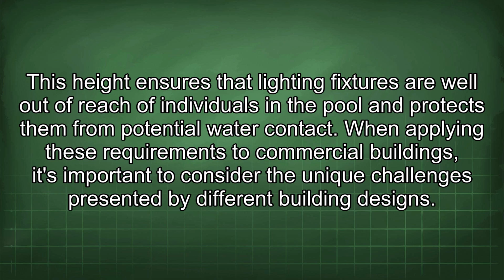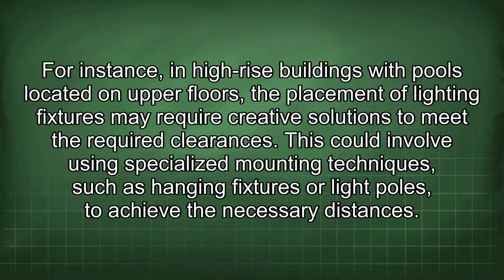potential water contact. When applying these requirements to commercial buildings, it's important to consider the unique challenges presented by different building designs. For instance, in high-rise buildings with pools located on upper floors, the placement of lighting fixtures may require creative solutions to meet the required clearances. This could involve using specialized mounting techniques, such as hanging fixtures or light poles, to achieve the necessary distances.